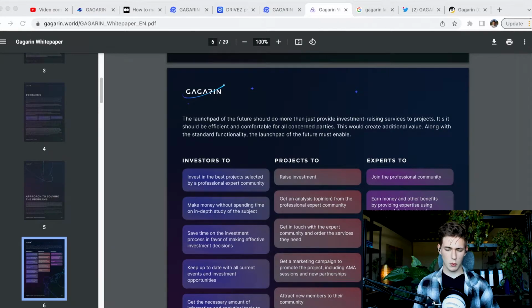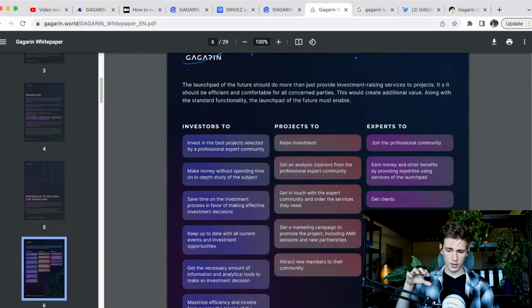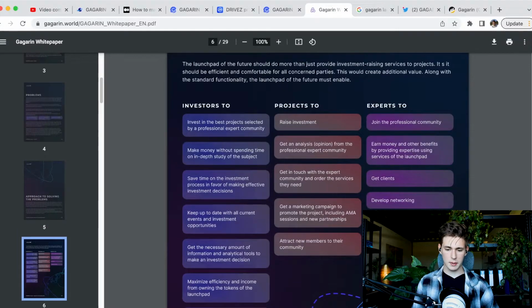So let's move forward and discuss the second part of the white paper, which is essentially what the roles are of the projects, the investors, and then the experts, what they're going to be doing within this ecosystem. So we see here the investors to invest in the best projects selected by professional experts in the community, make money without spending time on in-depth study of this subject.